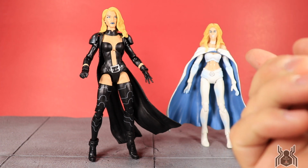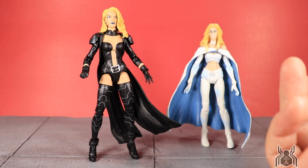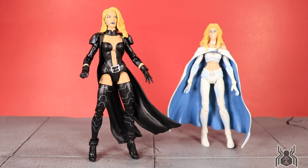And this thing is hideous and one of the worst Marvel Legends figures there are. Probably the second to worst Marvel Legends female figure. There's a Rogue that's terrible, but that actually is Toy Biz. So maybe this is the worst Hasbro female figure.